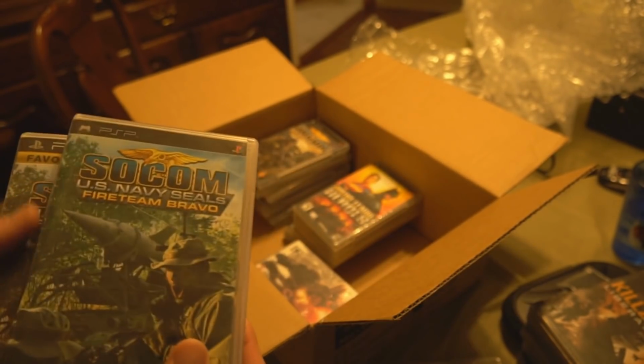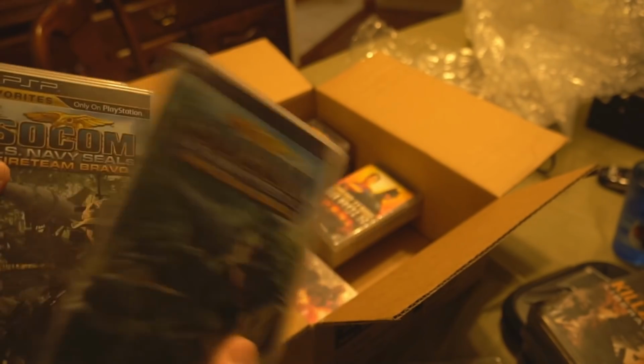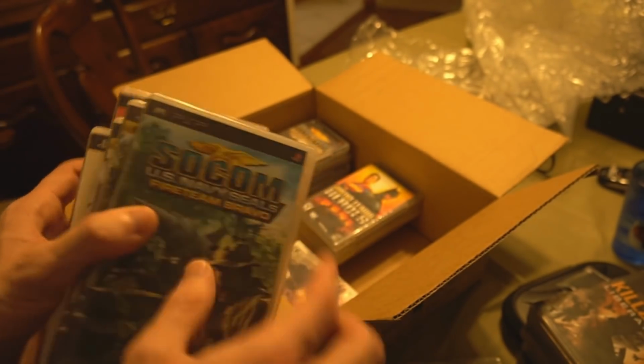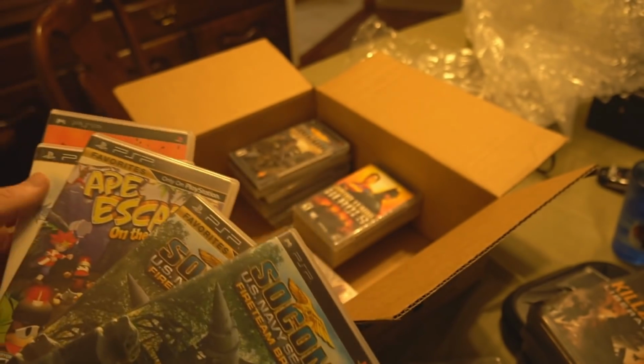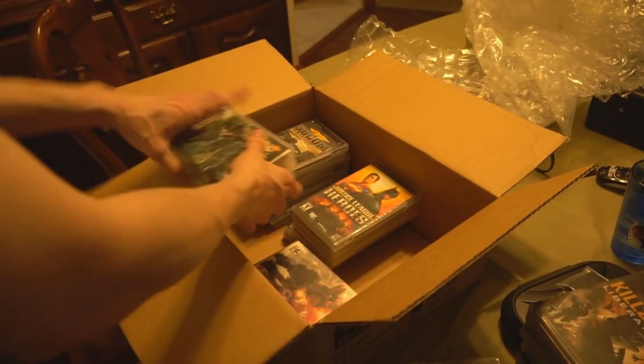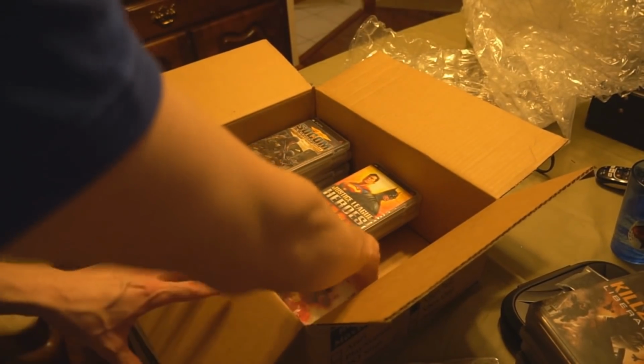SOCOM, US Navy SEALs, Fireteam Bravo 1, and then the favorites version of it. Once again, like to have the Black Label, so no problem with that. We have Ape Escape on the Loose, which I think just recently got re-released, and that's the end of that stack. We're keeping the sticky one at the bottom, though. I don't want anything to do with him.